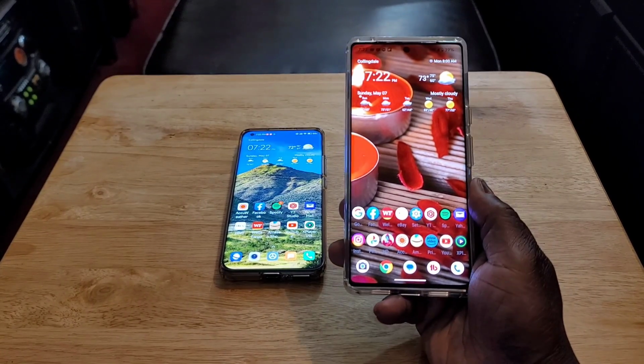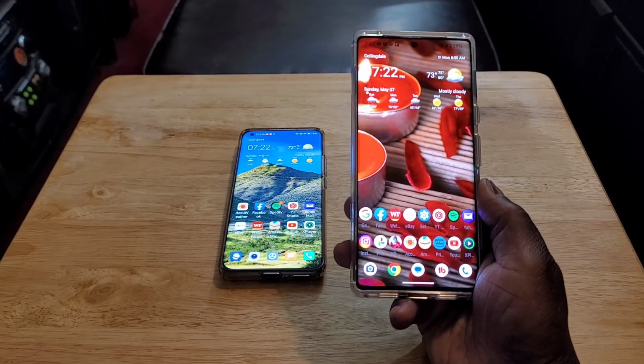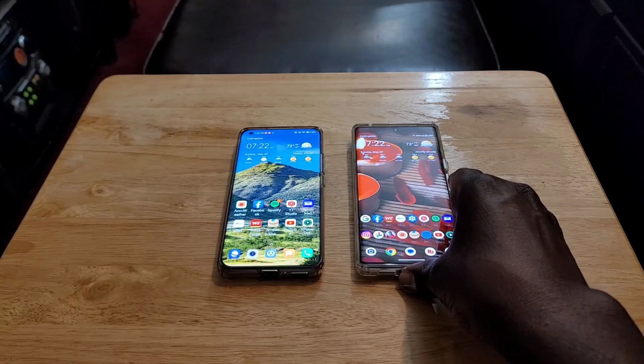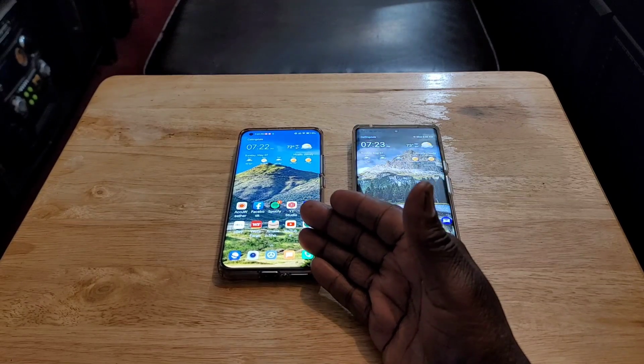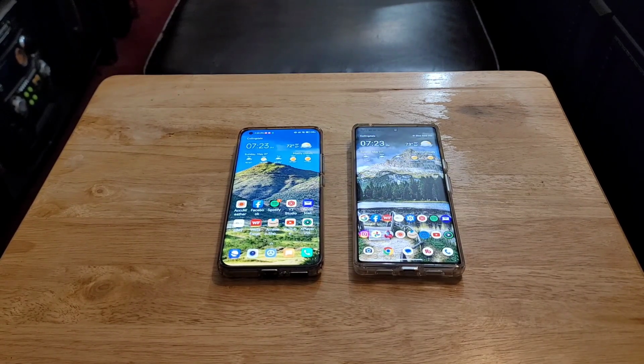So this phone is not as customizable as it should be, especially being pure Android. That's disappointing to me, and that's one reason why I sent it back the first time. But this is way more customizable. You can pretty much set this phone up however you want. Almost like Samsung. But Samsung is even more customizable than the Mi 11 Ultra.